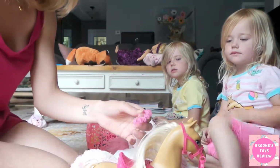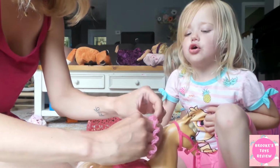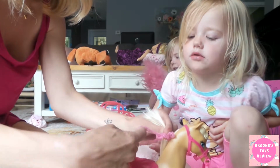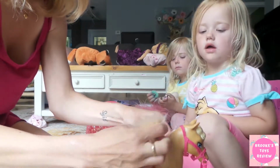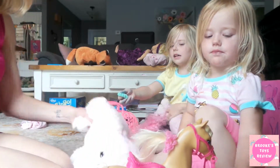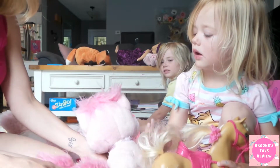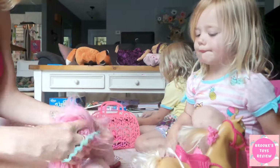Mama. The horse wants a little hair bow. Yes. Here. Your ponytail. Okay, a ponytail on the pony. Ponytail. Mama, can you do a ponytail on the tail? Yeah. I can do a ponytail on the pony's tail. On the cat, yeah? Mommy, this fur needs to be brushed a little bit, I think. Ponytail on the tail. You can do that.